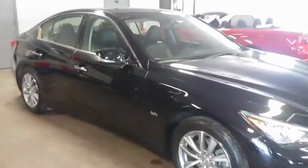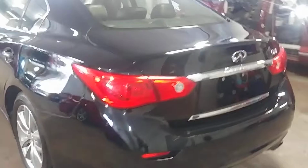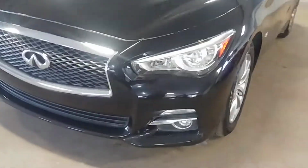2017 Infiniti Q50. It is black with black leather interior, alloy wheels, premium sound system, steering wheel controls, backup camera, fog lights, super nice. Only 38,000 miles in this vehicle, minimum damage around the body.